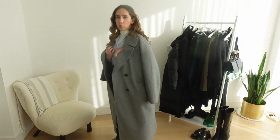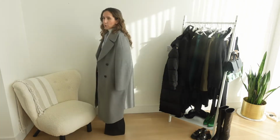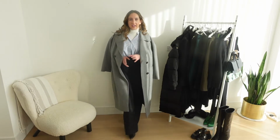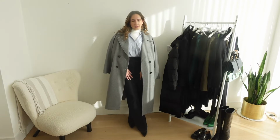And over that, I have this wool gray coat. It has big notched lapels, it has two buttons on both sides and big pockets. Comes up quite long, which I really like. I think it just feels more expensive. It pulls the outfit in together.